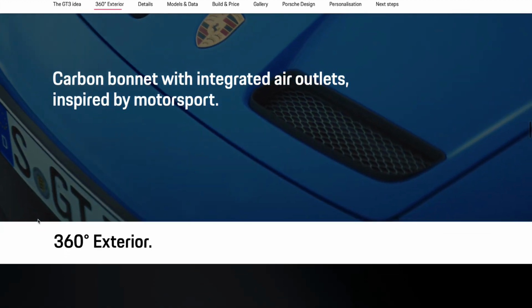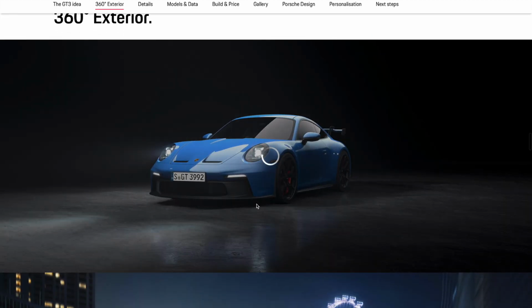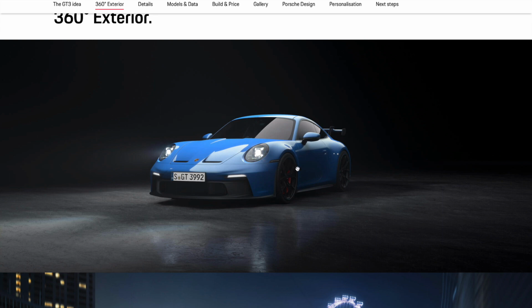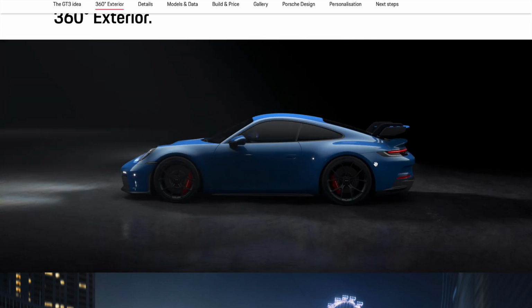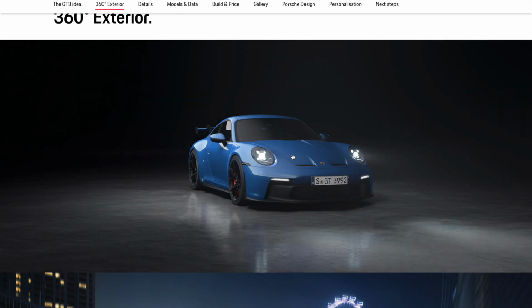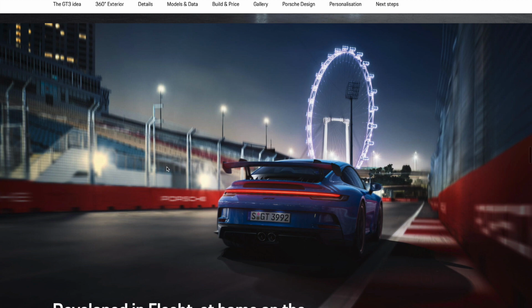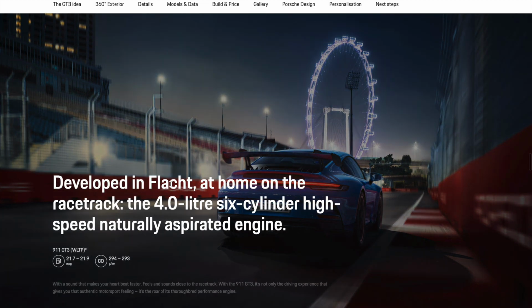Yep. And then here's the 360-degree exterior. But we will obviously just go into your configuration soon anyway. But look at this. I'm swiping now, and that's absolutely crazy. Like for instance, look at the Porsche logo. Yeah, it all just matches, and it's so perfect. Look at this. Boom.